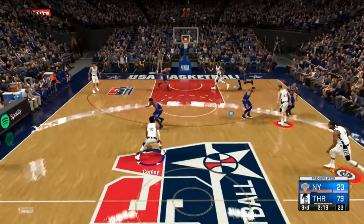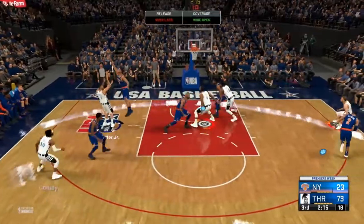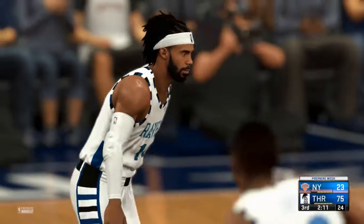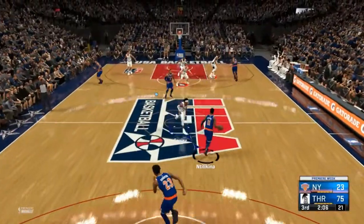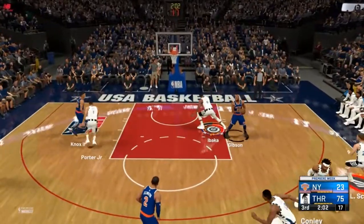Catching up on the changes for New York. Taj Gibson's checked in for Randall. Kevin Knox comes in for Maurice Harkless. And Frank Ntilikina's subbed in for Elfrid Payton. The assist totals, Kevin, just continue to grow. They're way ahead in that category. Ball movement has been flawless.